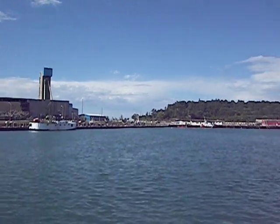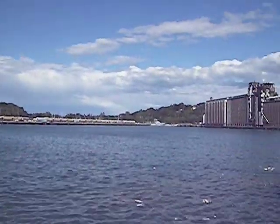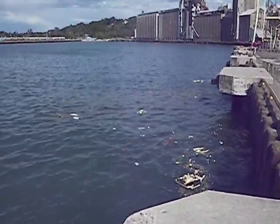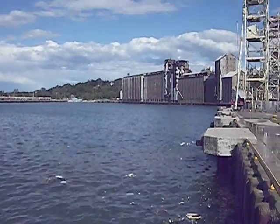See what's going to happen. So it's turned into a beautiful afternoon, but a very deadly one, I'm sure. See some of the debris that's here in the water. It smells like oil and salt.